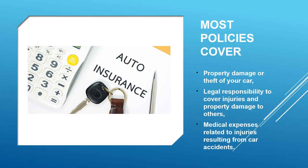Most policies cover three things: property damage or the theft of that vehicle, legal responsibility to cover injuries and property damage to others, and lastly, medical expenses related to injuries resulting from car accidents.